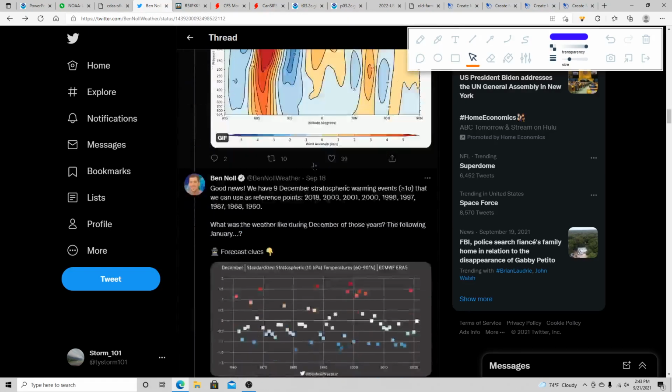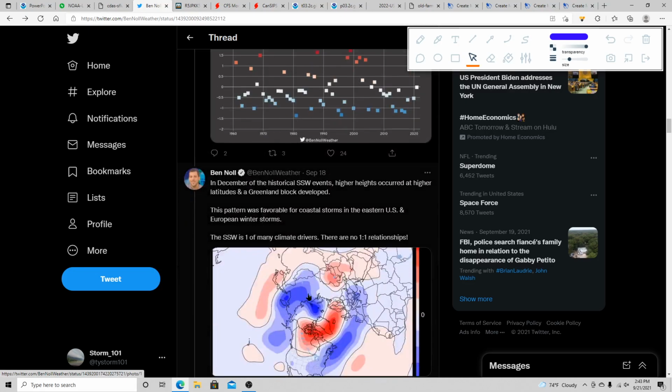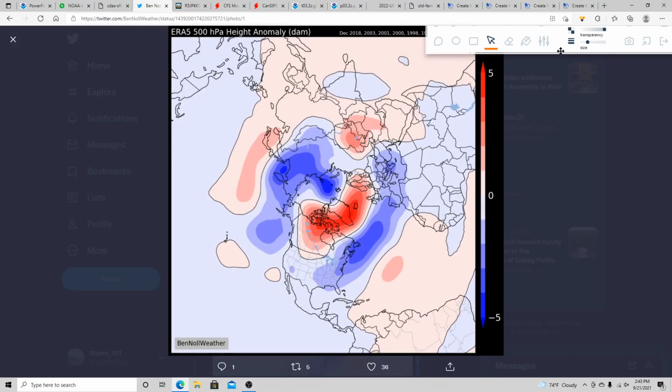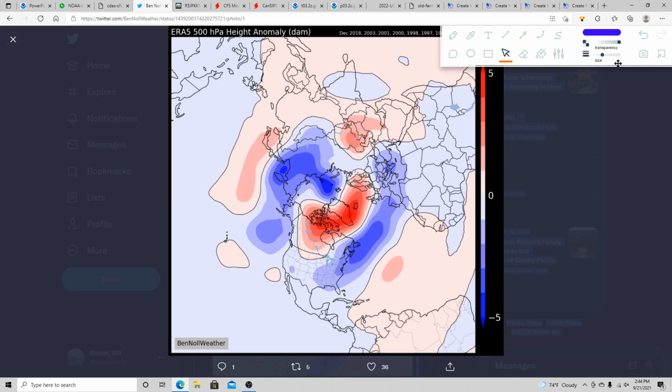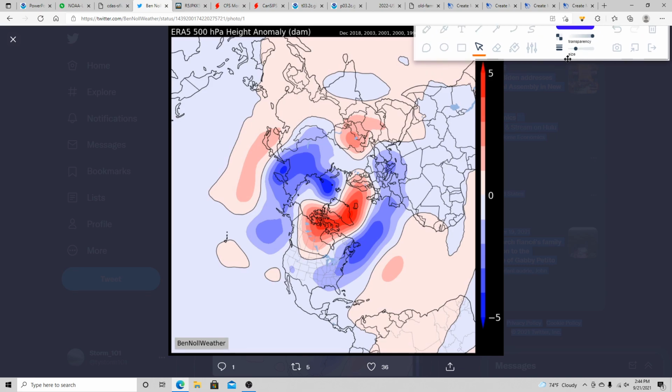And he's put in some analogs here of what happened back in the past. So if we check out December right here, he had analogs of 2018, 2003, 2001, 2000, 1998, 97, 87, 68, and 60. What we had for the month of December was a sudden stratospheric warming event again, and this is looking at very similar forecasts. You do see an area of below normal 500 millibar height anomalies, which can indicate a colder and snowier look for the eastern United States. But you also notice further out to the west it's a little more neutral, and across the northern Plains it has a slightly warmer look. So that's a very interesting look for the upcoming winter.